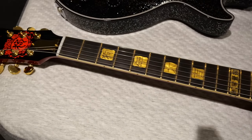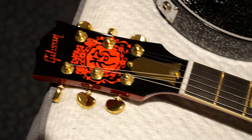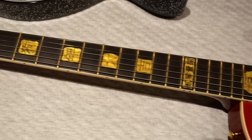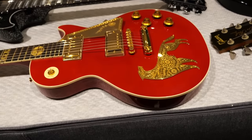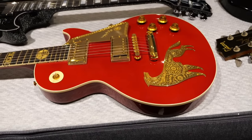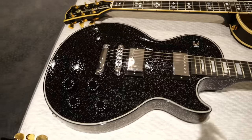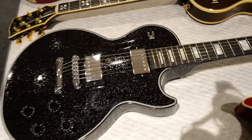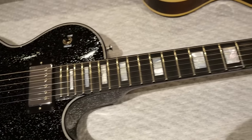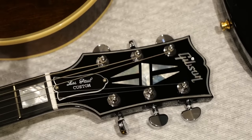I like it. I really do. It took a couple of years for me to warm up to it, but it's kind of like the Snake Pit and whatnot. It's got a dog and it's not a carving, but at least it's a brass plated metal thing on the top. Same thing with this one, a beautiful 2018 Gibson Les Paul Moonless Night. I like this for sentimental reasons, but it's got the rich light fretboard, the nice sparkly finish, mother of pearl inlays, all that good stuff.